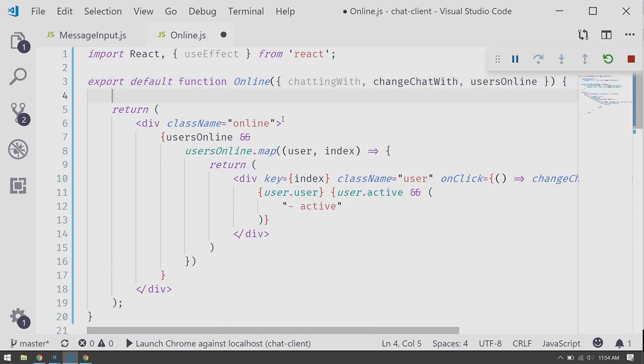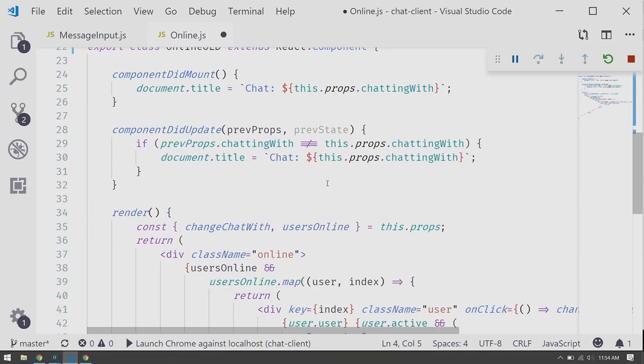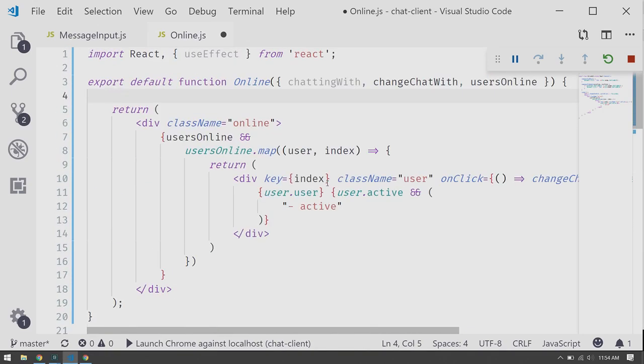So useEffect replaces the lifecycle methods like componentDidMount, componentDidUpdate, componentWillUnmount, and we're going to be using them in those terms, but eventually we're going to try to stop thinking about them in terms of the lifecycle methods because they do behave a little bit differently.